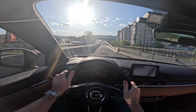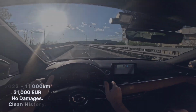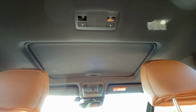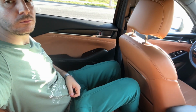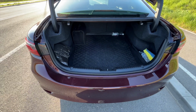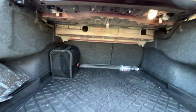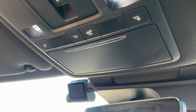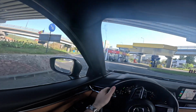This car is from a friend, it's from 2023. He bought it for 31,000 euros at 11,000 kilometers. No damage, no issues, no nothing. Brand new, I think it was over 40,000 euros back then. It's basically a competitor to the Toyota Camry, Ford Mondeo, Skoda Superb, Volkswagen Passat, and other medium-sized sedan vehicles.